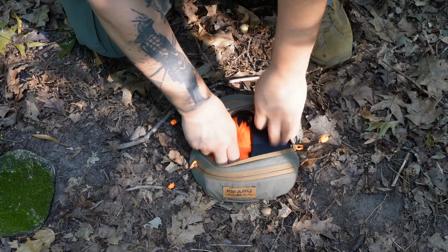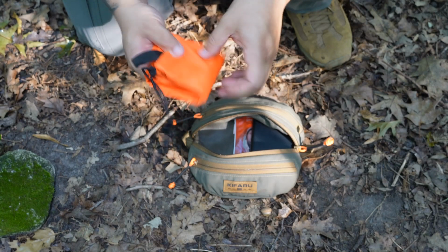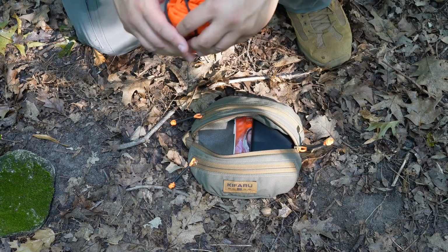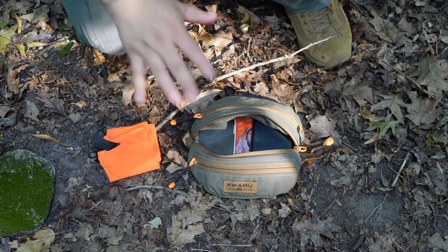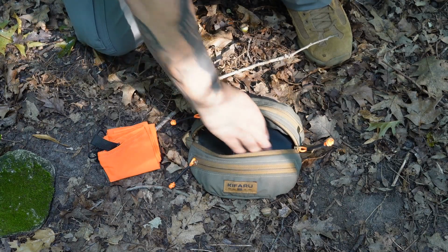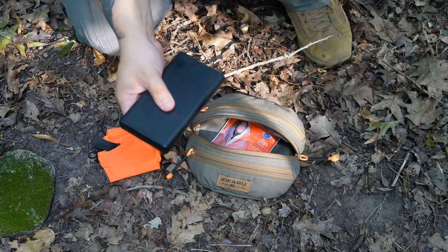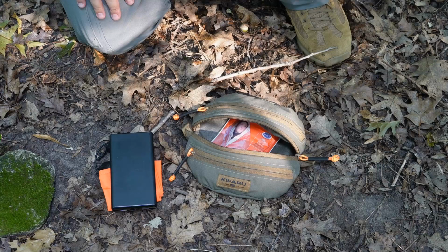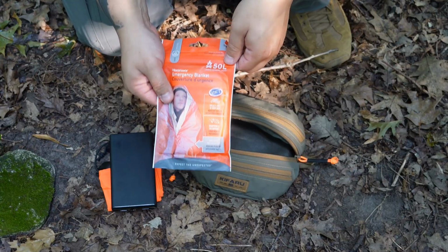But in the main section, number one thing I got in there is a Hidden Woodsman signal panel. So if I am stranded out somewhere where I can't get back to navigation by foot and I have to chill out there for however long, at least I have a signal panel. Or if I'm working and don't want my stuff directly on the ground, I can lay that there. I have, this is a RAV Power battery pack. I believe this is about a 2700 milliamp hour battery bank, so that's going to charge my phone at least 5 times. And then I just have an SOL emergency space blanket.